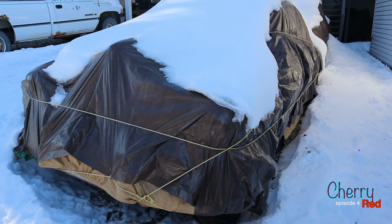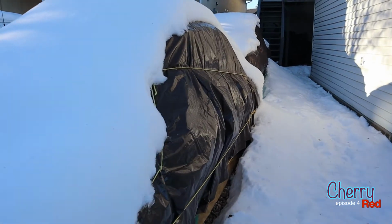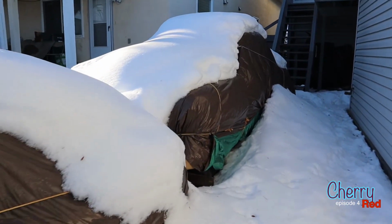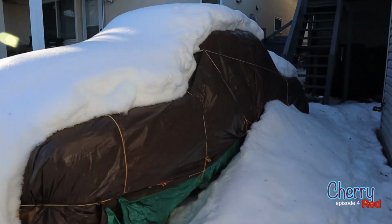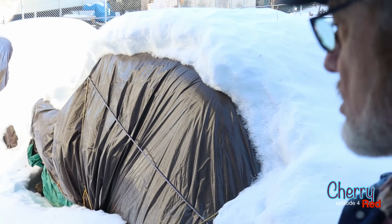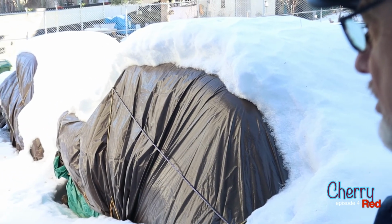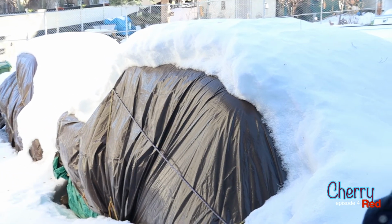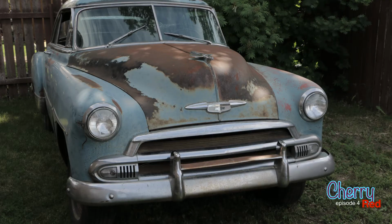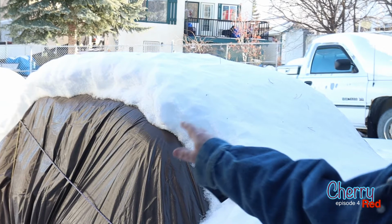Here are two 1951 Chevs that, well, I guess they're kind of buried right now, aren't they? But here they are. This is my RV pad. And these Chevys are two-door hardtops and ready to be built. The front one up there is a blue one, and this one back here is a black one.